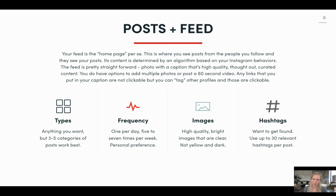I talked a little bit about your images. They have to be high quality, definitely bright. People on Instagram really like light, bright, white images. While we all have really great cell phones, and we have a post on Bookfull about some pro photography tips if you want those, there are ways to take really great photos on your phone, and some really great editing tools out there that can help you for free with your phone images. These images do need to be high quality, clear, and bright.